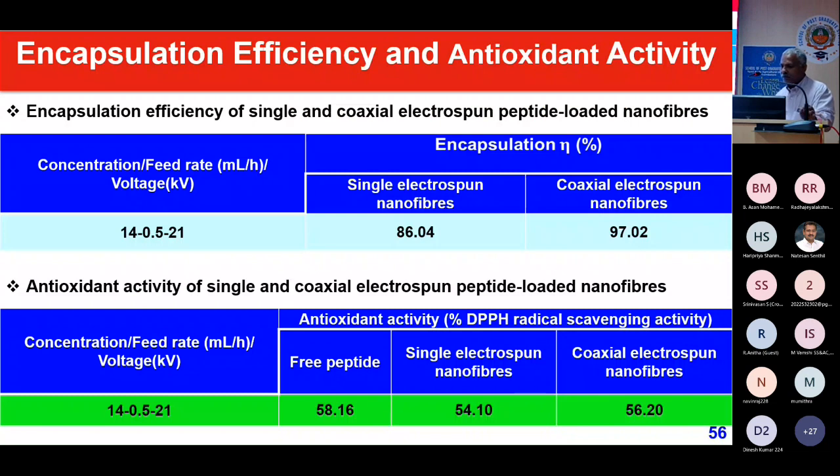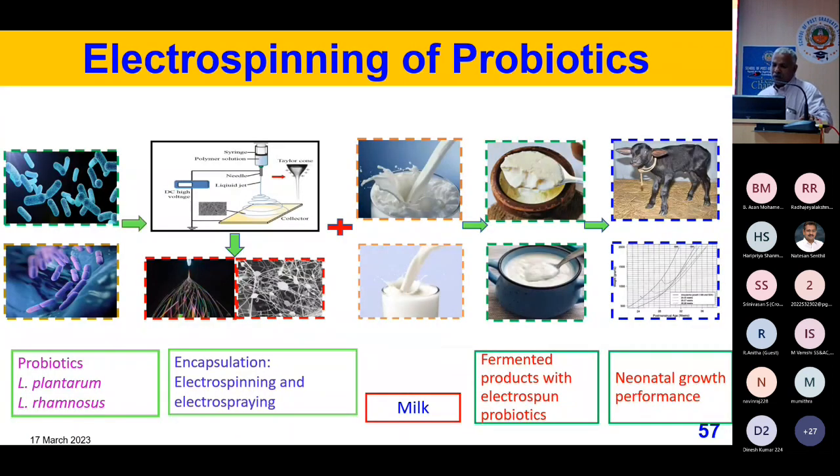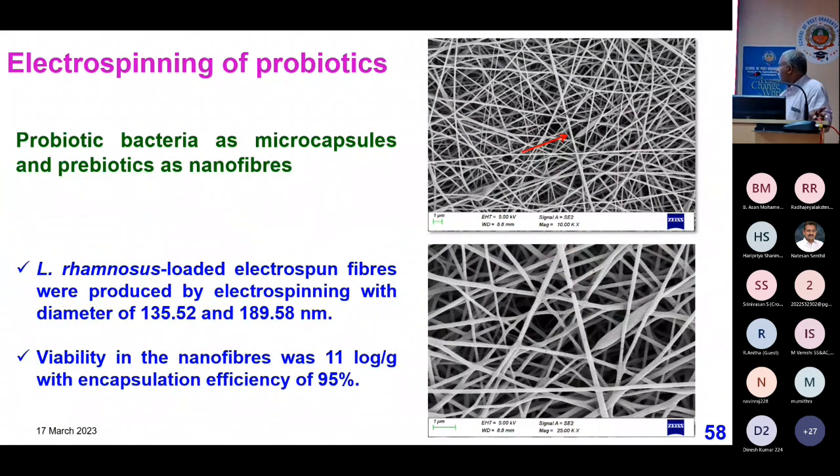We got something around 97-98% efficiency under the same conditions, without any compromise in the antioxidant or any of the functional properties. Right now we are handling two projects on encapsulating probiotics by electrospinning. One is funded by DST and one is funded by NASF. These are the microorganisms which are encapsulated. We have been working with Rhamnosus, then Plantarum, Rotary, and one more.